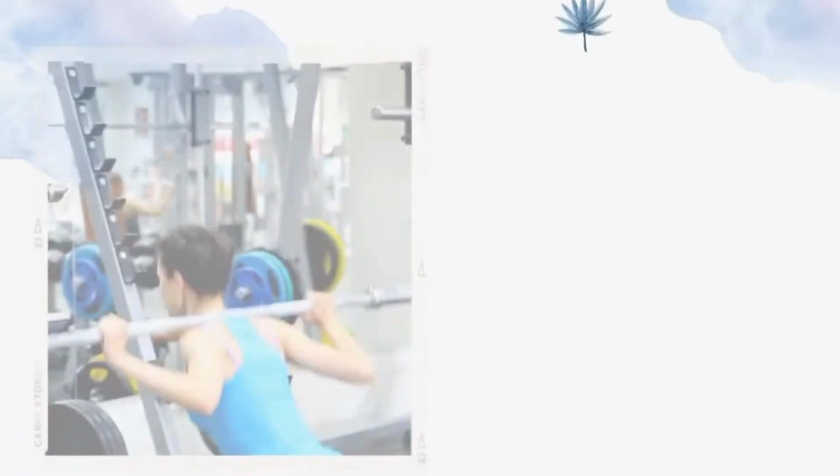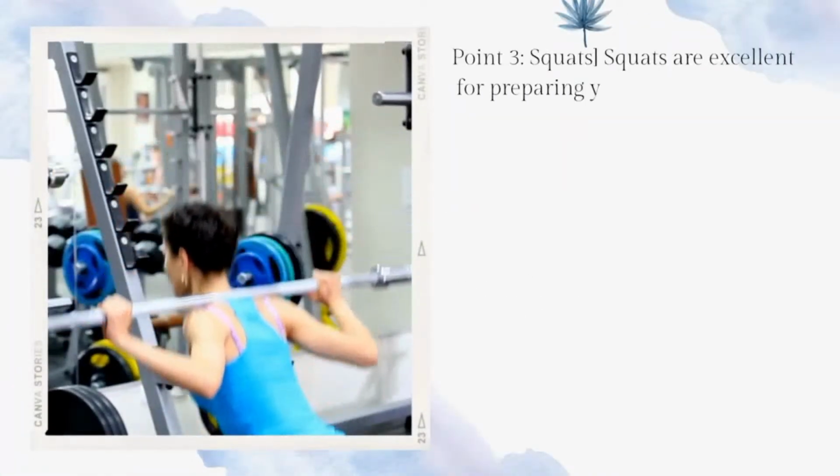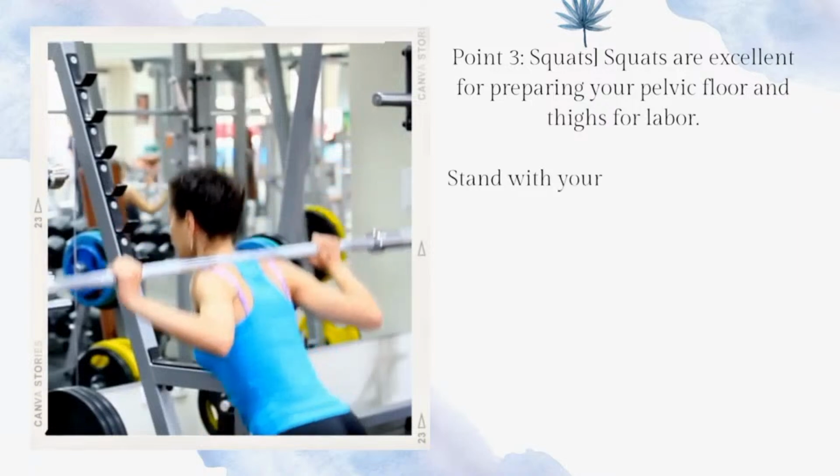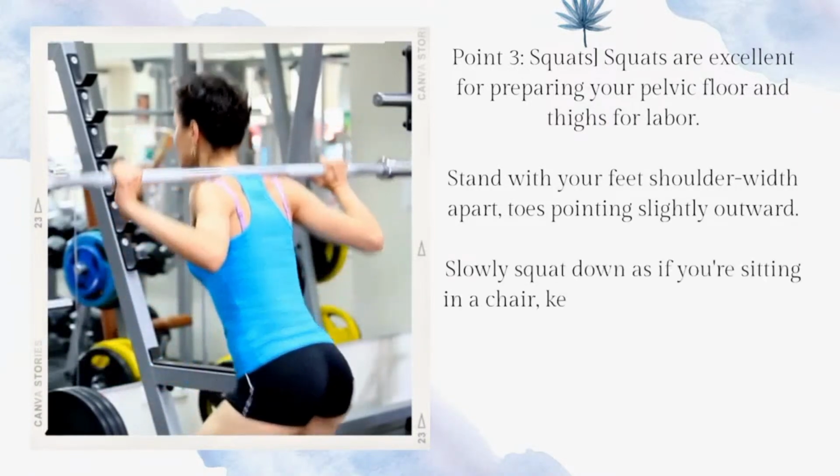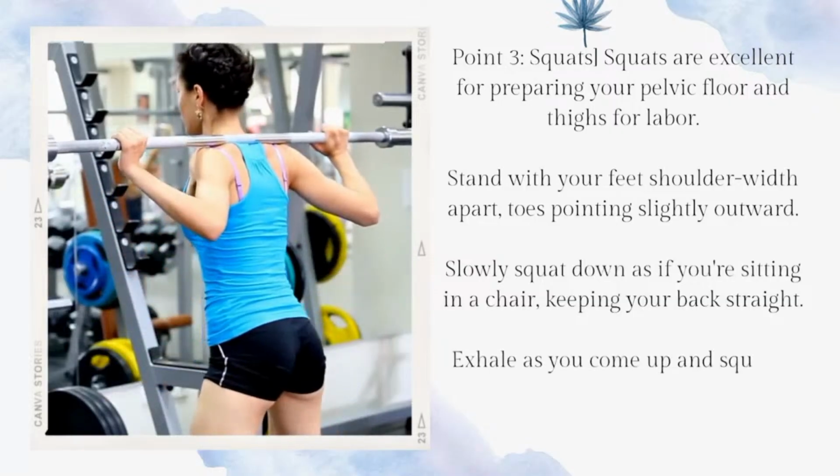Repeat for 10-15 reps, holding each position for a few seconds. Point 3. Squats. Squats are excellent for preparing your pelvic floor and thighs for labor. Stand with your feet shoulder width apart, toes pointing slightly outward.